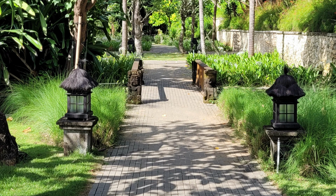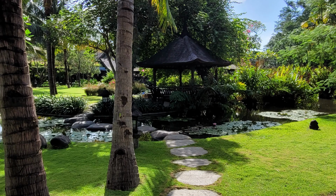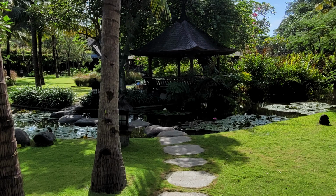But as you can see along the lawns, there's just lots of little places that you can just stroll along, part of the Hyatt premises. There's just so much lovely land and gardens for you to enjoy.